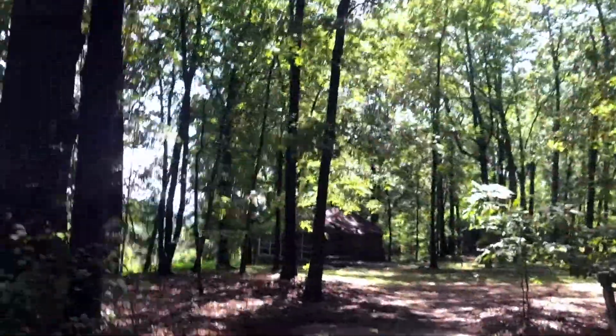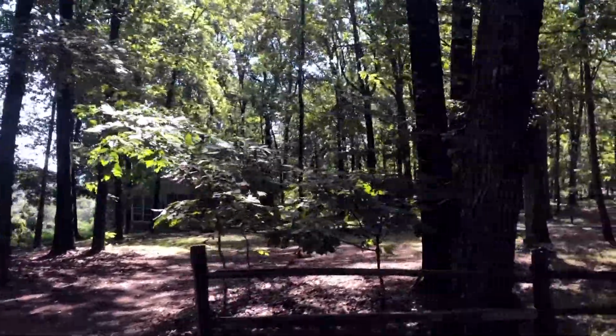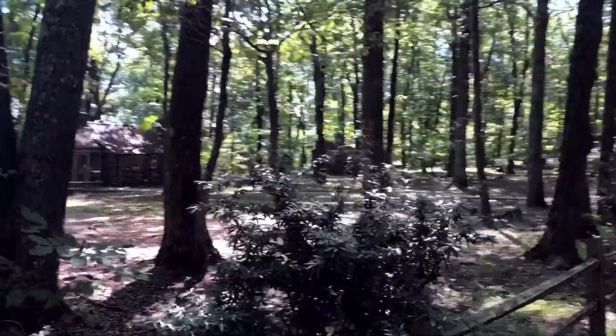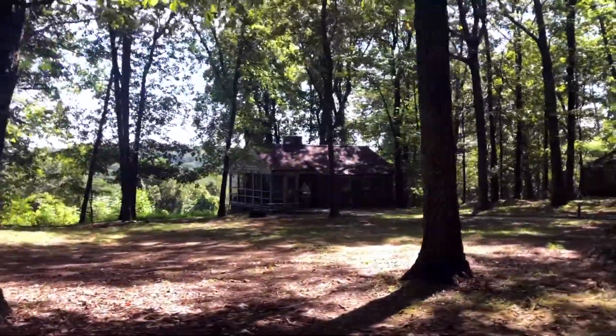These cabins are really interesting. They're made of stone with fireplaces and screened-in porches. I've never stayed at one, but I've always wanted to. I think they'd be nice. Views out across the mountains.